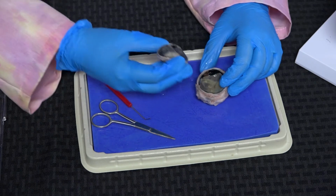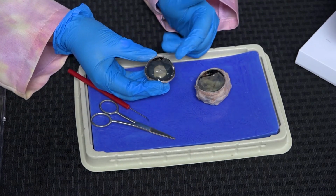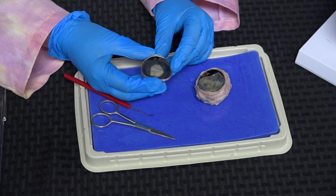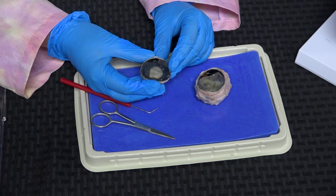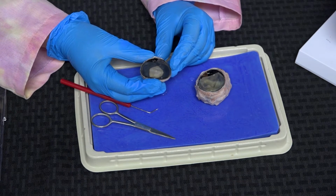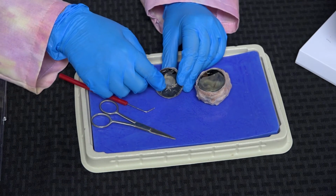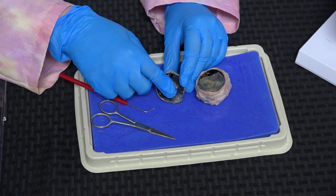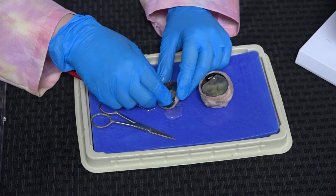All right. And you can see there's this sort of jelly-like substance that's clinging to the inside of the eyeball. That is called the vitreous humor. And humor is a word that means liquid. It's just a fancy word that means liquid. But it's kind of like jelly, and I will push it out of the way so you can see it a little bit better. Kind of gross, but that's why you wear gloves.